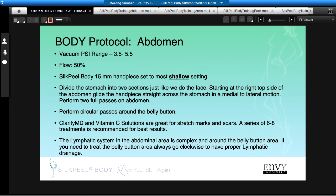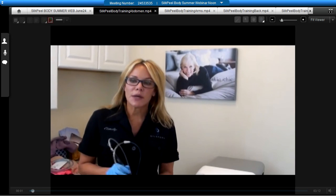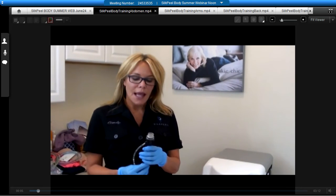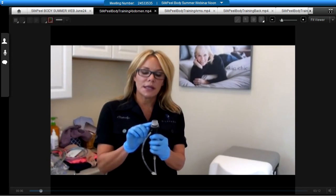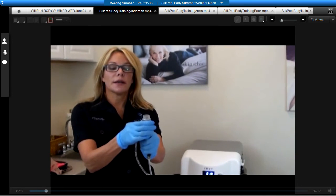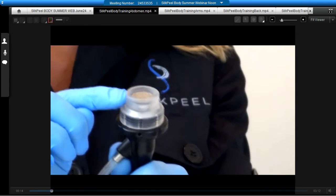Again, you want to continue to use the SilkPeel Body 15 millimeter handpiece. You definitely want to set it to the most shallow setting as well. And with that, let's go ahead and look at them as well. So we're going to be doing Dawn's abdomen with the SilkPeel Body system. And we want the handpiece to be on the tallest portion, so we're getting the most exfoliation and infusion.